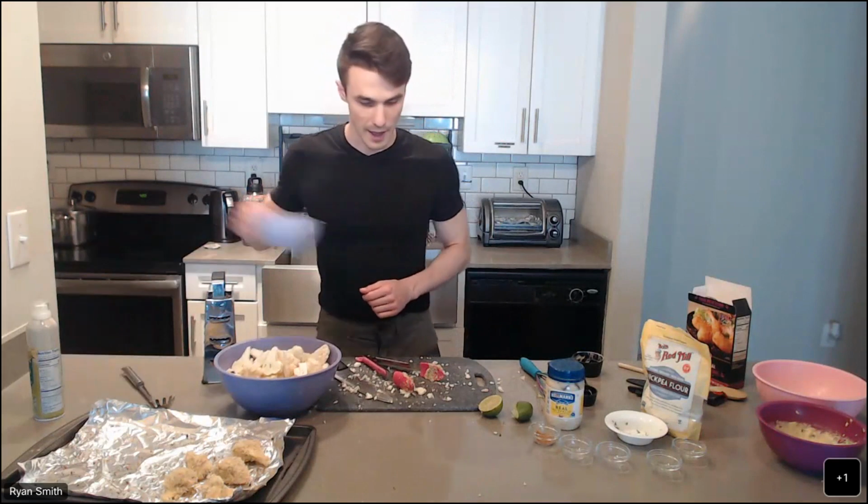So that's the battering and coating process. We move it to the oven, but there is one more thing we're going to do, and that is we're going to make our curry lime aioli sauce. So while this would be baking, this would be the best time to make the sauce.